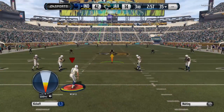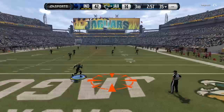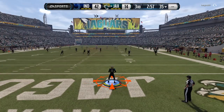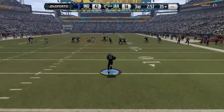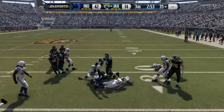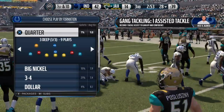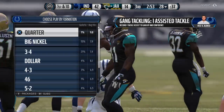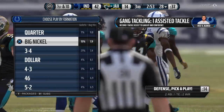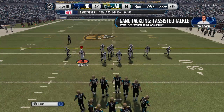The Colts getting set for the kickoff. Lee's going to test the coverage here. And he's tackled right at about the 28-yard line. The Jaguars take the field again on offense. They'll be looking for a repeat of their last drive. They came away with a touchdown and really had the defense on its heels.